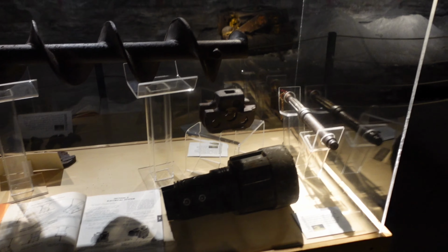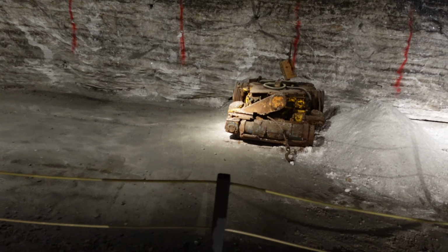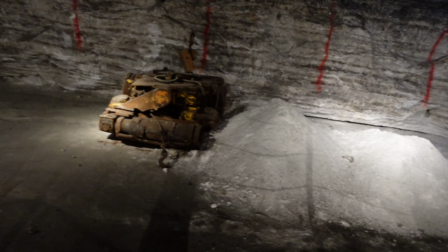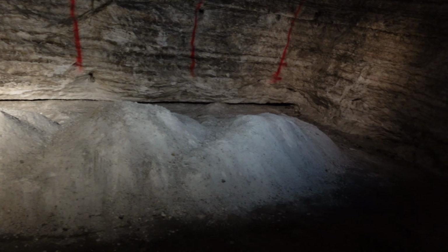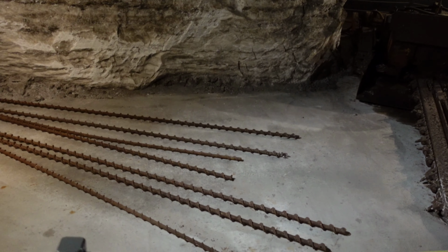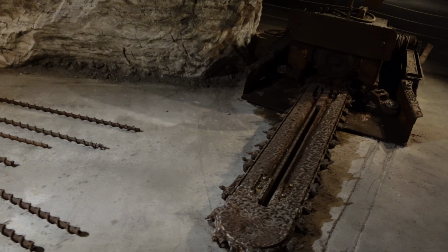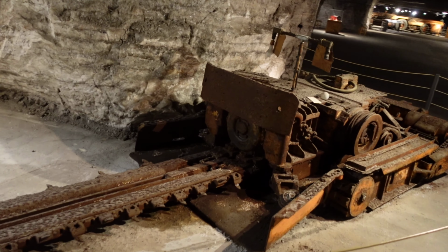These are some of the pieces of the tools they would use to drill holes in their excavation, as well as more equipment, back from the days when this area in particular was being mined. Some of the items used were massive, but I guess that makes sense considering how deep and how difficult mining was.